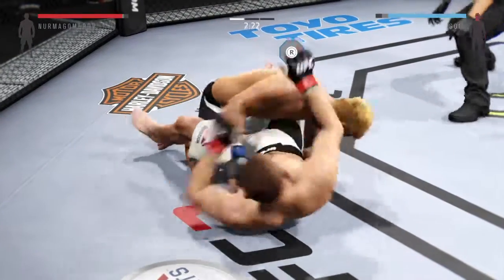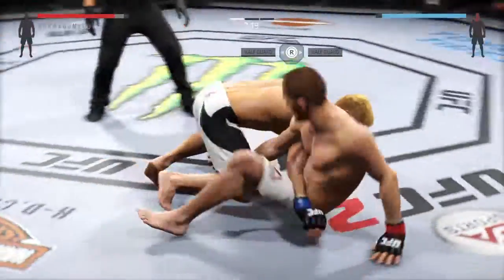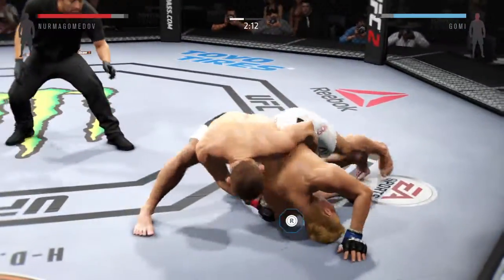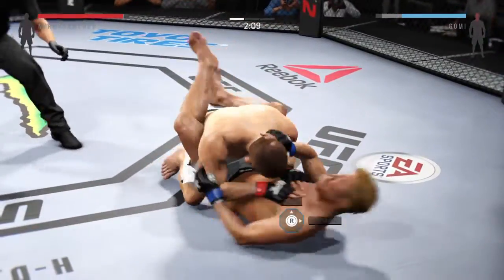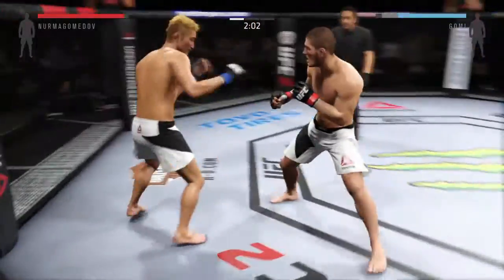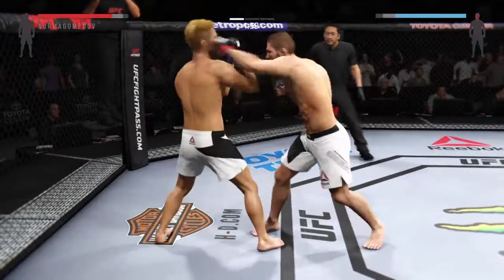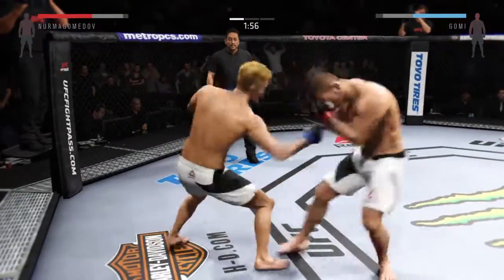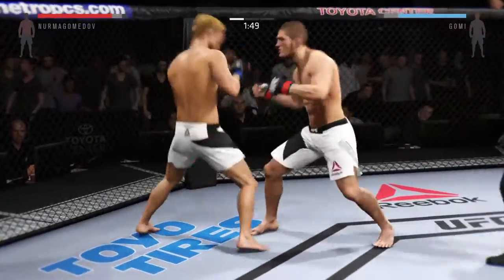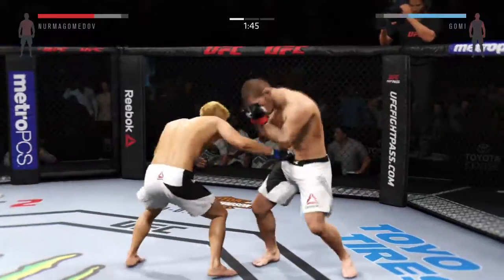He's got him in his guard. Nice movement on the ground. And he's up. That left misses. Both men landing in that exchange. Joe, strong right-left combo by Gomi. Nice. Straight left to the body. Back with that straight left.